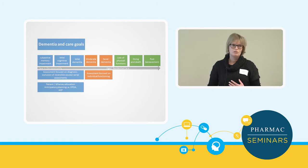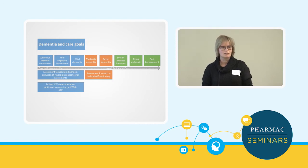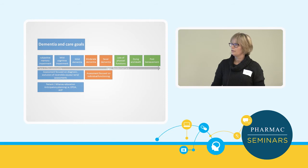You can also engage the person early in processes like encouraging them to do an enduring power of attorney and advanced care planning. Early advanced care planning for people with dementia is very important because they need to be able to engage with the process, and the sooner that you start that, the better it is for them. The start of care focuses on diagnosis and the exclusion of any reversible causes, so making sure that there's no underlying condition that's causing the memory impairment, and serial assessments. As the disease progresses, then we are trying to maintain functioning for that person, helping them in the community.